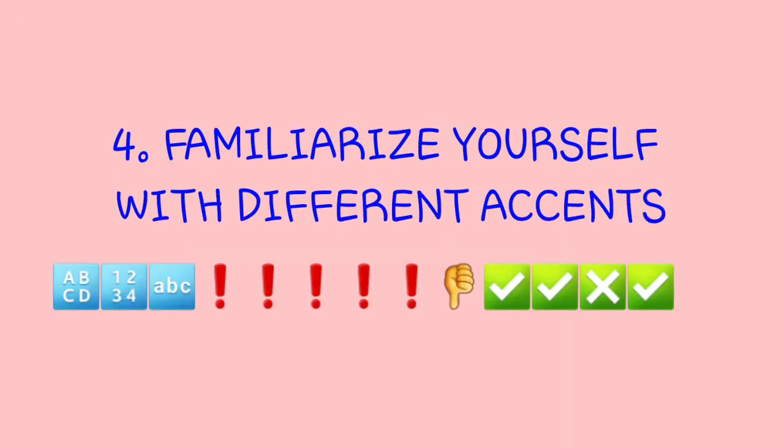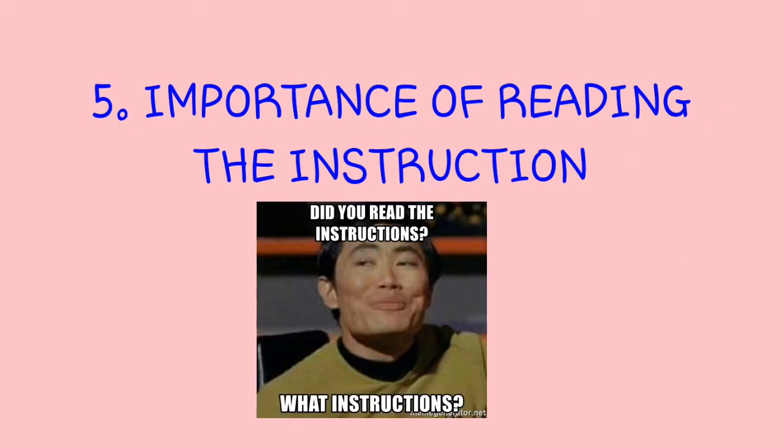The fourth tip is to familiarize yourself with the different accents. It could be Australian, British English, so you can do this by looking for practice tests with speakers with those types of accents. Know that the success of the whole exam result will depend on your vigilance to follow instructions. So read instructions very carefully, and they might give you tricky questions, so make it a habit in your practice test to encircle the keywords in your instruction, what to do.